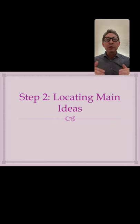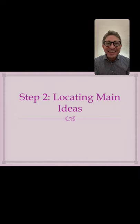Now, here's where we start with the more advanced level of reading. Once you feel like you understand the gist of an article, gist, G-I-S-T, the gist is the main idea, then you can start to think more deeply about it. So your reading skills can be developed. So are you ready? This is the first skill that I recommend you practice, that you try to develop, and that is locating main ideas, locating the most important sentence or phrase in the article.